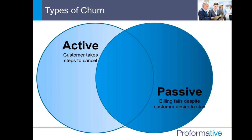So another way of describing this involuntary versus voluntary is active versus passive churn. Active churn is that voluntary churn. Somebody's taking a step to cancel out. But then passive churn is when somebody's billing payment instrument is failing at the time that you're trying to collect payment. There are a lot of things that you can do to decrease your overall passive or involuntary churn. And so we're going to hit on a couple of those highlights today.